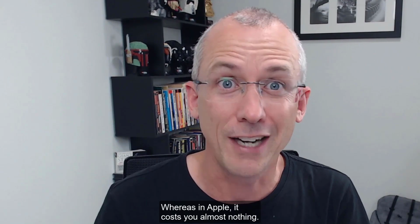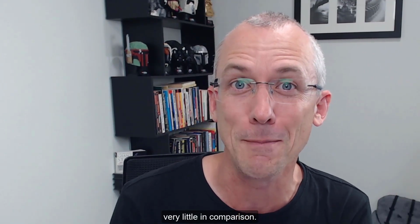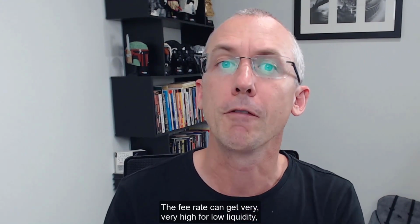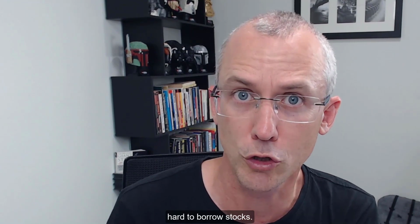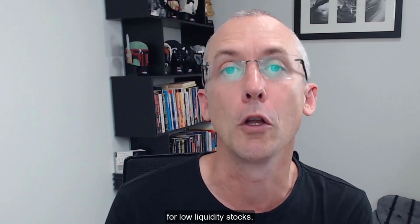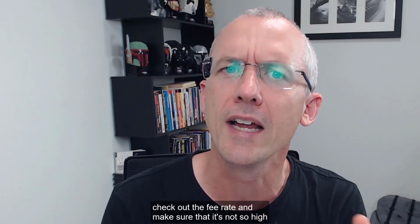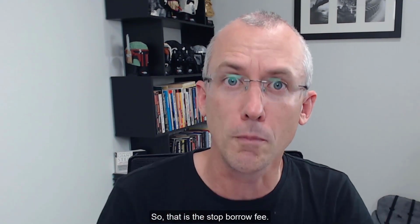Whereas in Apple, it costs you almost nothing. I mean, not quite nothing, but it's very, very little in comparison. So the fee rate is a cost which you really do have to take into consideration. The fee rate can get very, very high for low liquidity, hard to borrow stocks. I've seen fee rates as high as 100% or more for low liquidity stocks. So before you go rapidly shorting anything in the market, check out the fee rate and make sure that it's not so high that it will kill the profitability of your trading system. So that is the stock borrow fee.